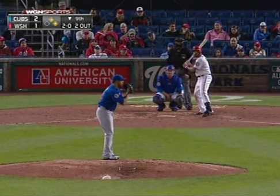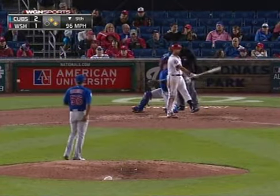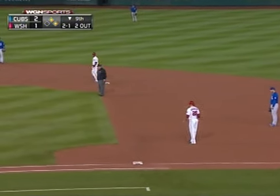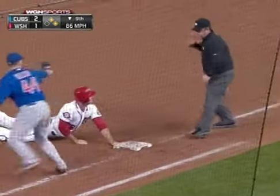Two balls, no strikes. Taylor, the runner at second. Fouled off. Robinson at first. It's 2-1 on Rendon. First game back. He is 2 for 4: single, double, 2 strikeouts, and a caught stealing. Throw to first. They're going to get him. Out at first. Out at first.